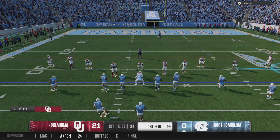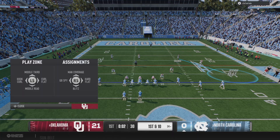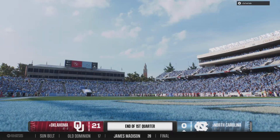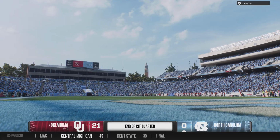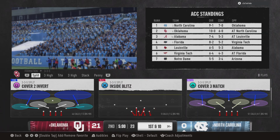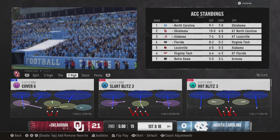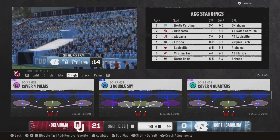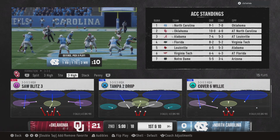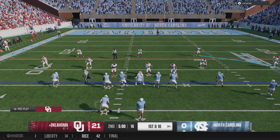And the Tar Heels pick up enough yardage to keep this drive rolling. That's the end of the first quarter. With the score, Oklahoma 21, North Carolina 0. So here we go. First play of the quarter.